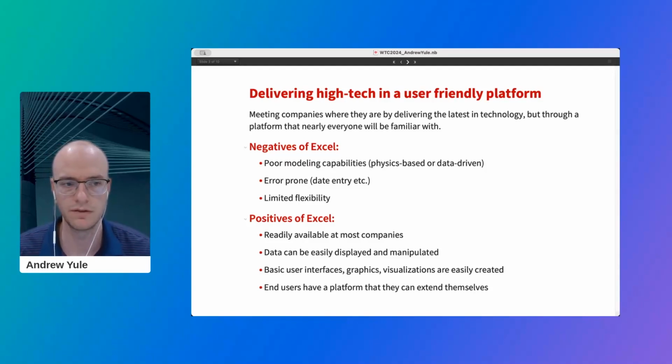And so if you start to think of Excel as a platform for delivering solutions, just like on any other platform, you could probably come up with some negatives and some positives. Some negatives of Excel, right? I think most people would agree there's improving, but still relatively poor modeling capabilities, right? This is physics-based in terms of solving differential equations and doing rather sophisticated math, as well as data-driven.